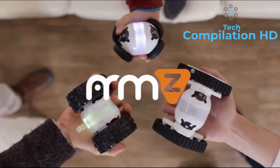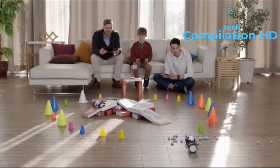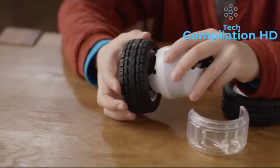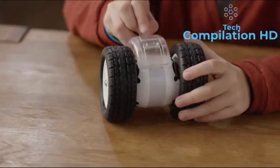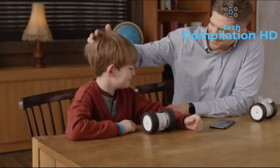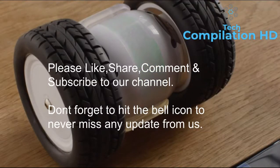Introducing Armz, the smart toy just for you. Armz consists of a main body and various attachable parts to make a moving smart toy. Connect to the Armz app to easily control your arms. Operates the system.